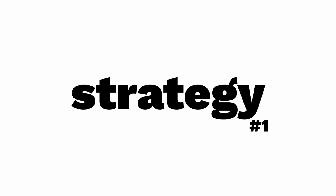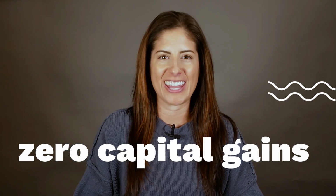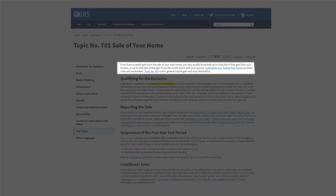For the first strategy that you might not know, if you sell your personal residence and you've lived in it and owned it long enough, you may be able to pay 0 capital gains taxes on a generous amount of the profit. It's called the Section 121 exclusion, and it's awesome. I quote from the IRS website, "If you have a capital gain from the sale of your main home, you may qualify to exclude up to $250,000 of that gain from your income, or up to $500,000 of that gain if you file a joint return with your spouse."